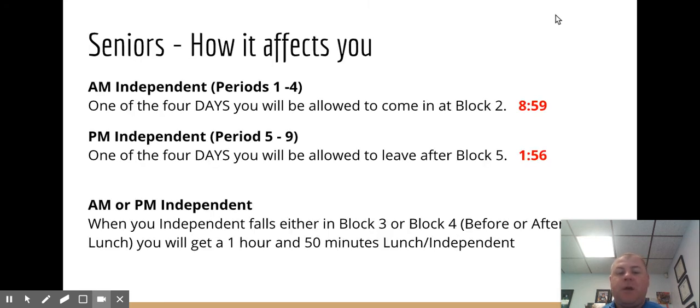For seniors, their independence, how they run. Independent is a class where all seniors get, where they're allowed to come and go on campus, some freedom for their day. So if they have their independent in the morning, one of the days they'll be coming in at 9 o'clock. And then if they're in the afternoon, one of the days they'll be leaving at 1:56. So again, the seniors are aware of this, they understand it, and they're excited about it and looking forward to it.